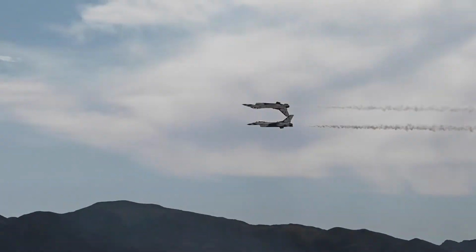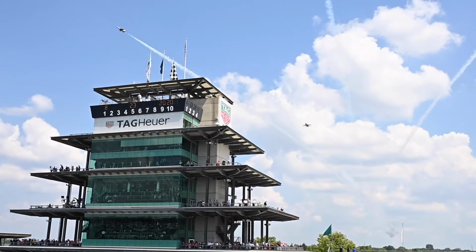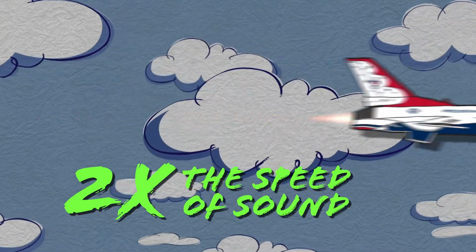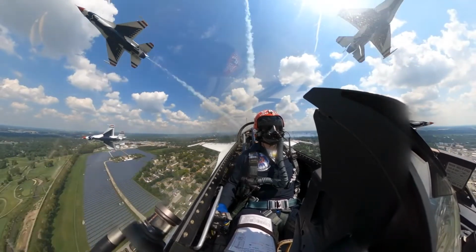Being a pilot is awesome. I get to fly the aircraft upside down, right side up, go really high and really fast. The F-16 is capable of flying over 2 times the speed of sound and over 40,000 feet. As a Thunderbird pilot, we fly between 18 inches and 3 feet apart.